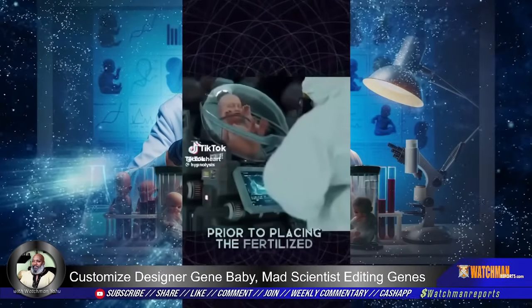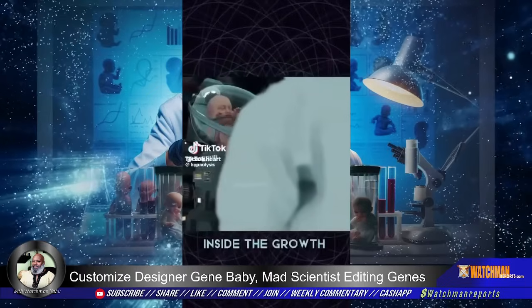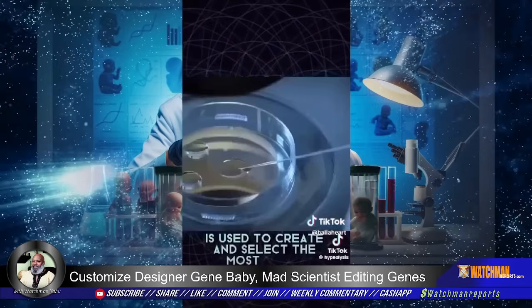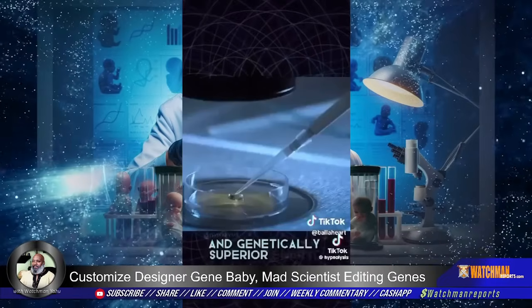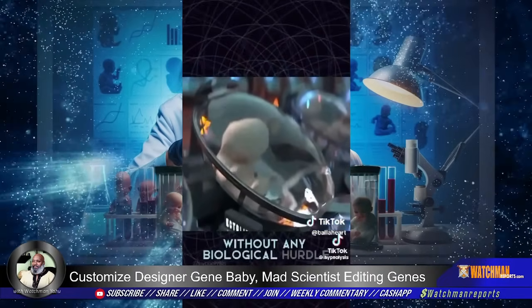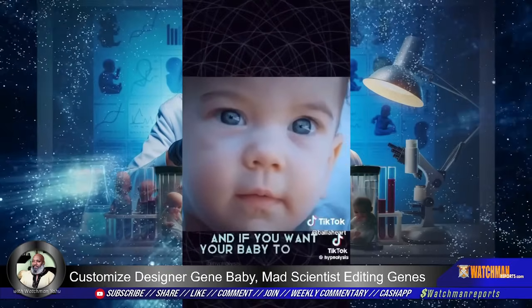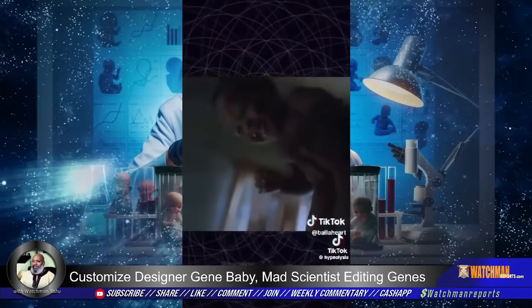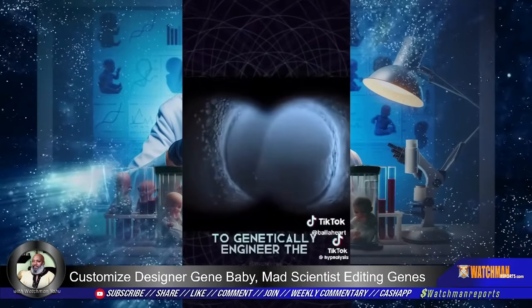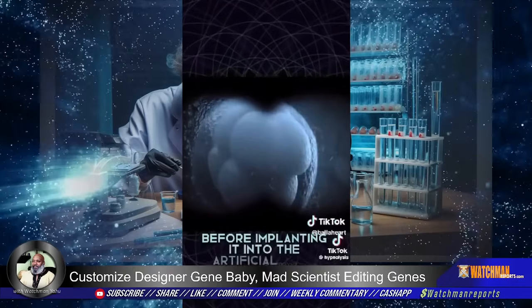Prior to placing the fertilized embryo of your baby inside the growth pod, in vitro fertilization is used to create and select the most viable and genetically superior embryo, giving your baby a chance to develop without any biological hurdle. And if you want your baby to stand out and have a brighter future, our Elite Package offers you the opportunity to genetically engineer the embryo before implanting it into the artificial womb.